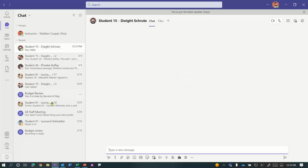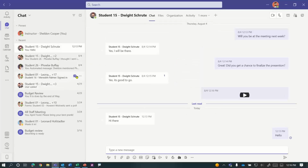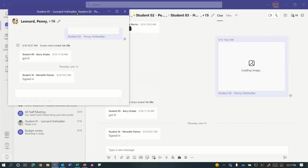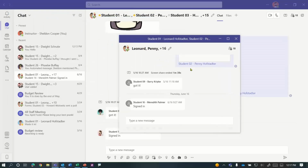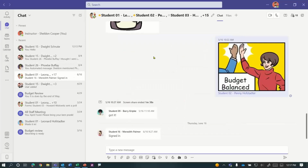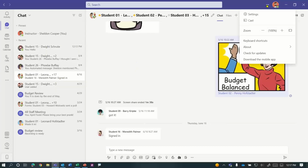Now, some of you may have seen where you can take an existing chat and pop it out into its own window. Some of us really like the fact that I can pop out a chat in its own window so I don't get confused between all of the different conversations that I have. But the feature that I want to bring to your attention is that when we create new chats, now you can choose if you want to keep it within the standard Teams window or if you want to pop it out into a new one. So let's go back to settings.